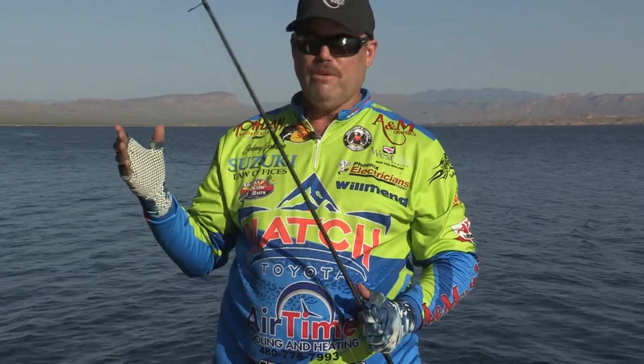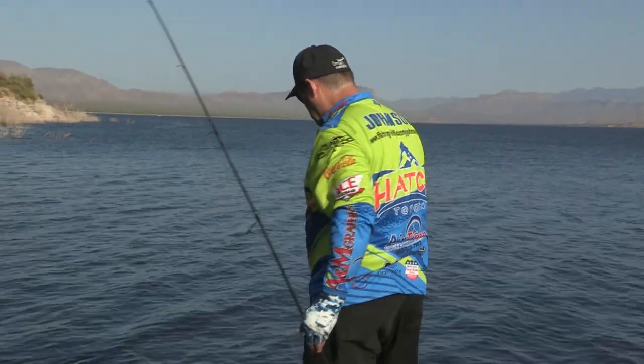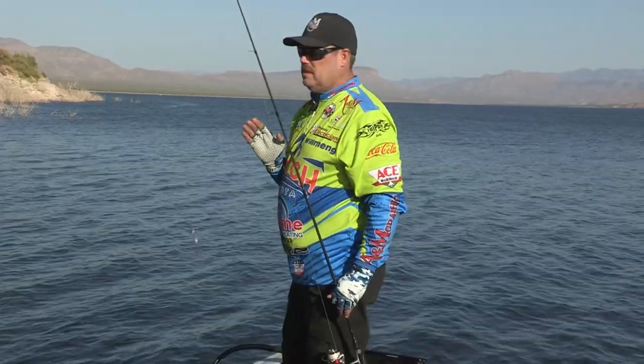Now, if you're in some heavy brush and stuff like that, you can go to 8, 10, but the smaller diameter line you go with, especially in clear water, the better chances you got of getting bit, plus your worm acts more naturally.